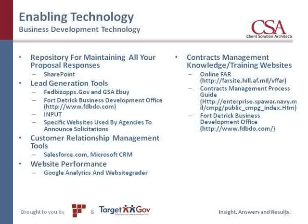Second bullet is you want to look at lead generation tools, and these are tools that can help you, as Joel mentioned, about understanding new RFPs coming out and industry data. Input is a great example of this. They pull a lot of data from different organizations, and of course the Fort Detrick Business Development Office does a great job in terms of pushing out emails and opportunities. So there's a lot of good stuff out there.